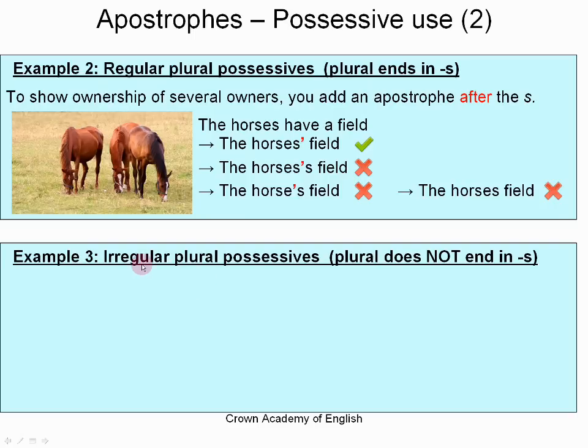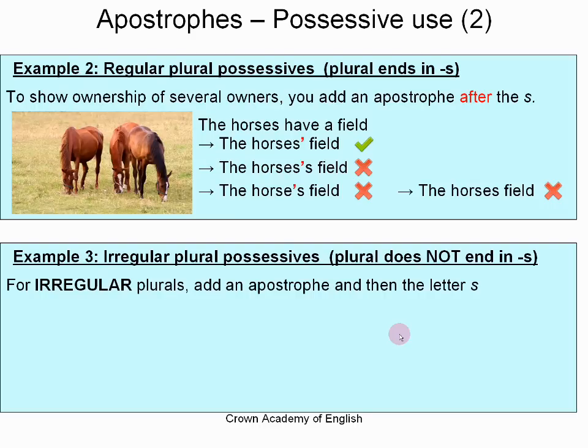Example 3. Irregular plural possessives. Okay, so in English there are some words which are plural, but they do not end in the letter S. And so there's a special rule for that case. We do not use this rule in that case. We have a slightly different rule. For a noun which is plural but which does not end in an S, we in fact treat it like it was a singular. So we add an apostrophe and then the letter S.